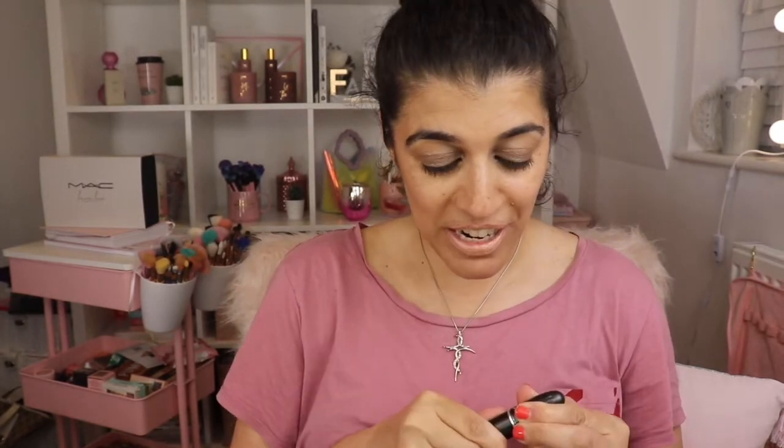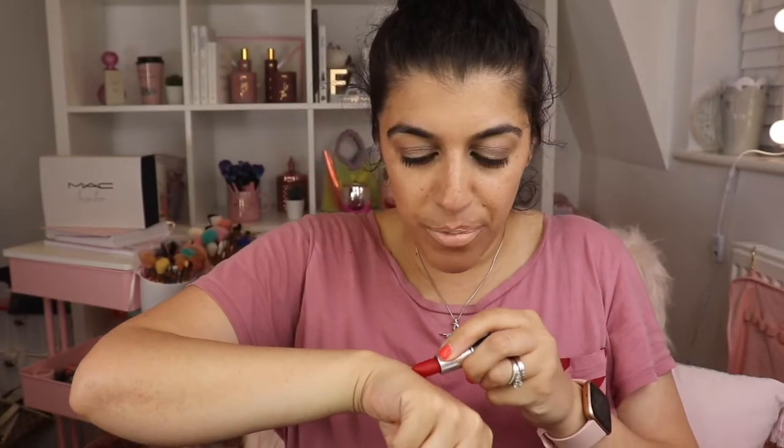And yeah, so next up we have a matte. Obviously we've got the Ruby Woo matte lipstick, the famous Ruby Woo lipstick. Absolutely stunning. I actually don't own this lipstick, but now I do. So there you go. It's the dark red, isn't it? That is what you call a red. Absolutely stunning. And Molly-Mae is quite known for her red lipsticks, isn't she? I mean, she looks absolutely stunning in red. Okay, so that's retailing at £17.50.